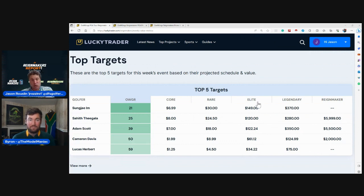You go 2 weeks from now, after the 2 Opens, we get to the 3M. You're sitting there with a Sanjay card and a Sahith card at the Elite level. Let's say you throw in a Tony Finau rare, which is going to cost you around $40 right now. You've literally got probably the top 3 favorites. You're in for $280, and you've got a great shot at 10K, regardless of who else you put in those lineups.